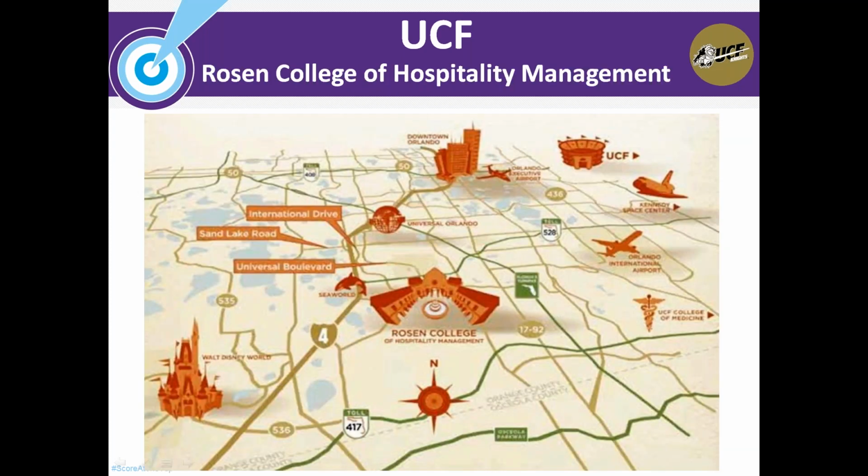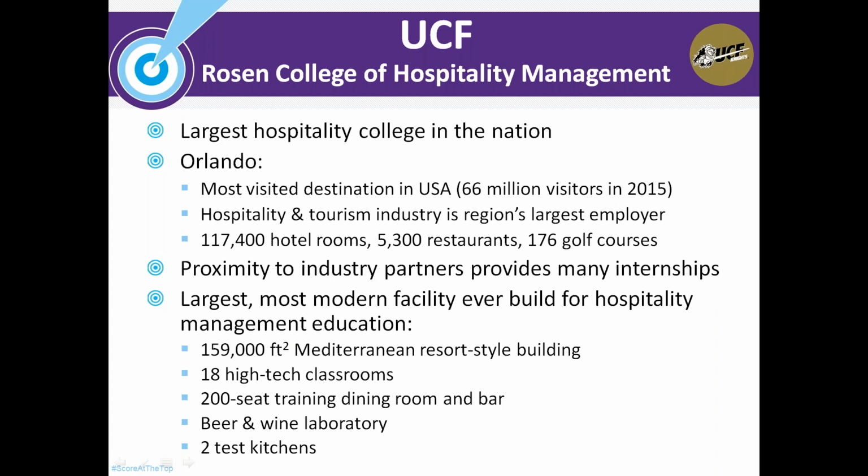Okay, so UCF is incredibly well known for the Rosen College of Hospitality Management. It is not on the main campus, and I'd say UCF is probably one of the best schools in the entire country to go to if you're interested in hospitality management. I mean, what better place? Orlando, vacation capital of America. An amazing number of hotel rooms, restaurants, just fabulous places for the kids to intern and get pretty amazing experiences. Look at that, 5,300 restaurants, almost 200 golf courses.